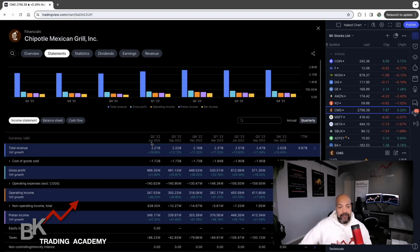Each quarter, starting from June 2022, quarter two, we can see it had a 16.95 growth. Quarter three, 13.72. Quarter four, 11.22. And then March 2023 for quarter one, 17.23. And you can see these numbers are green, meaning that they continue to climb. Very simple. You don't need to understand what total revenue is completely. You don't need to understand what gross profit is. Now, it does help as you continue your journey in stocks.